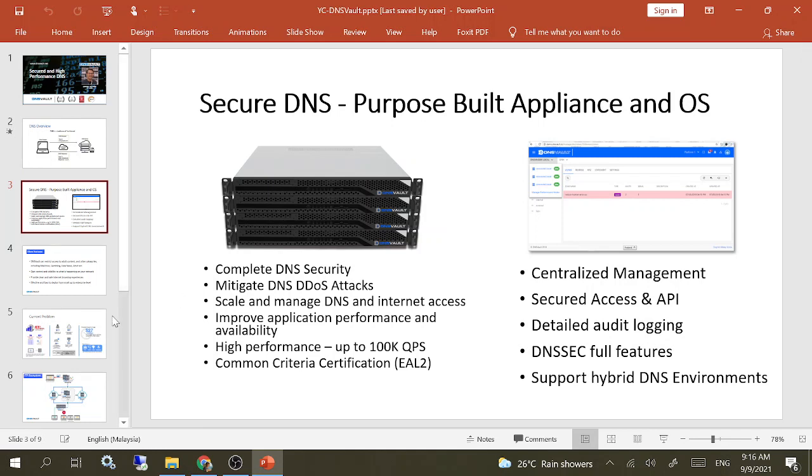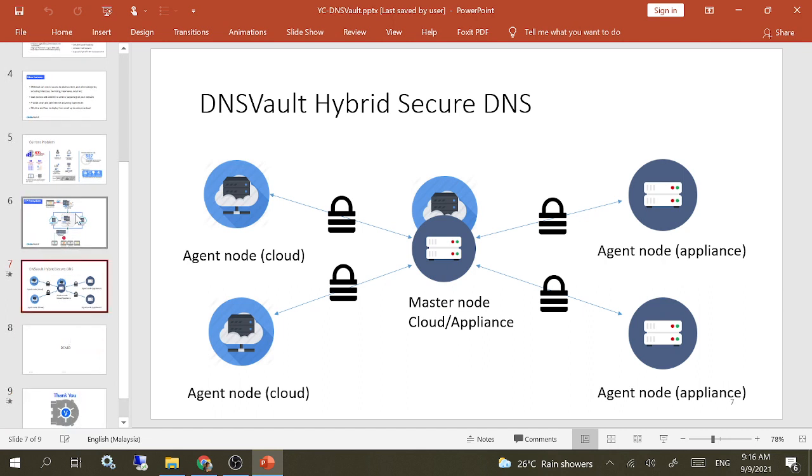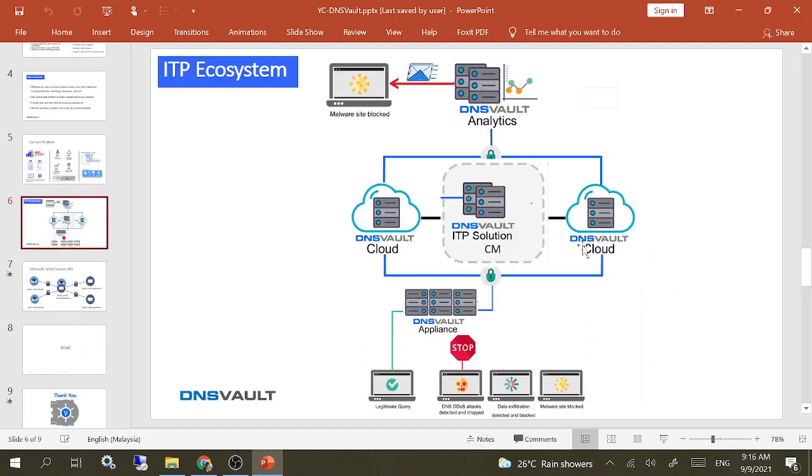The hybrid DNS environment is actually where we have centralized management to manage the appliance and the cloud node together in a single dashboard. So this is our ecosystem right now. We have a complete solution which also includes analytics and centralized management with the appliance. So we have a complete solution for enterprise.